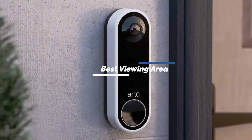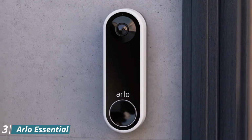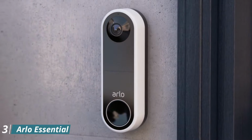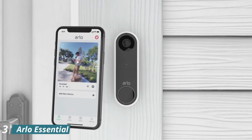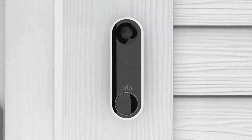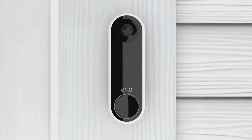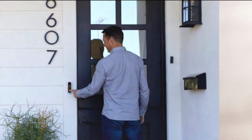Number 3. The best viewing area is the Arlo Essential Wired Video Doorbell. The Arlo Video Doorbell is an excellent choice if you're in the market for a smart doorbell with a wide viewing area. The camera in this doorbell gives you a 180-degree field of view and a 1-to-1 aspect ratio that reduces distortion for easier identification of friends, family, and strangers. The camera also has a night vision mode to alert you to visitors even in the dark.